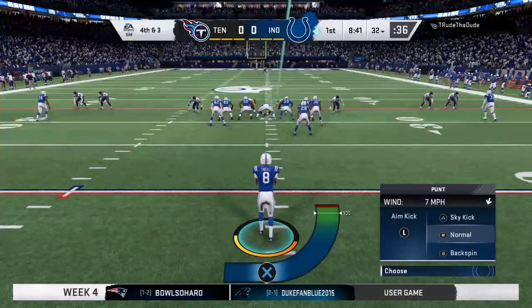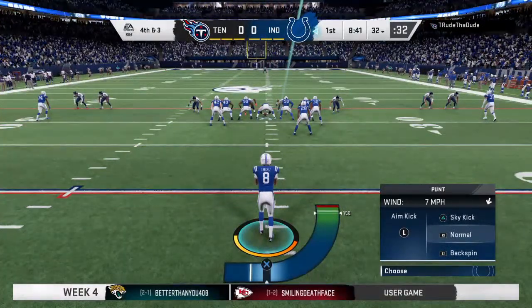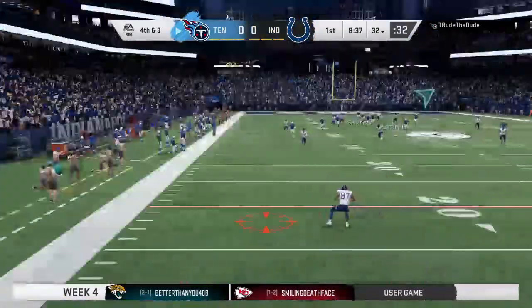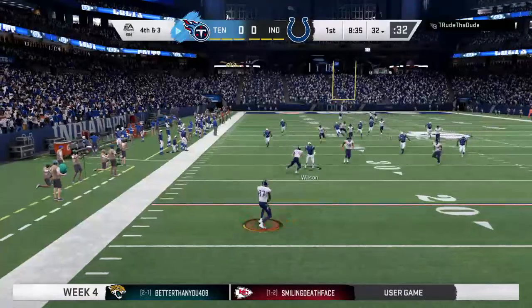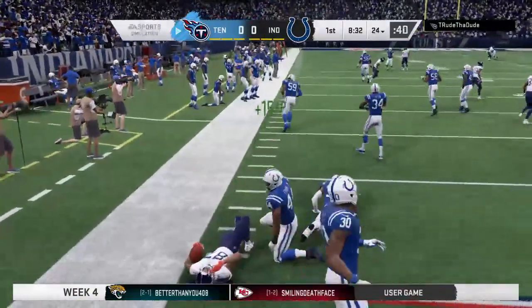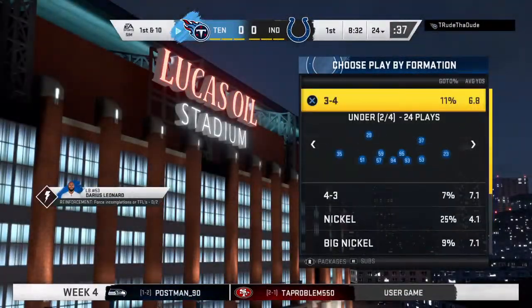To punt on 4th down, here's Rigoberto Sanchez. Corey Coleman back deep to return. He punted 3 times in the loss last week as he sends this one away. Fielded just inside the 20. A punt of 46, a return of 5. And it'll be Titan football.